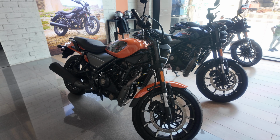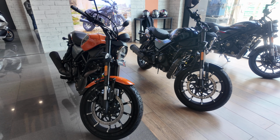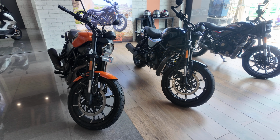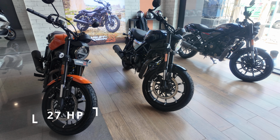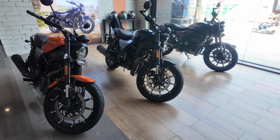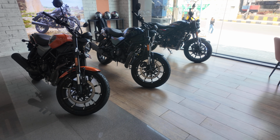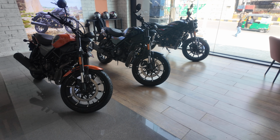Because at that price, you will start to wonder what people might think or say for putting such a price on a bike that produces just 27 horsepower, while there are so many other options that churn out about 40 bhp. But if you are like me, who doesn't care 80% of the time about what others say, then you wouldn't mind any opinions.